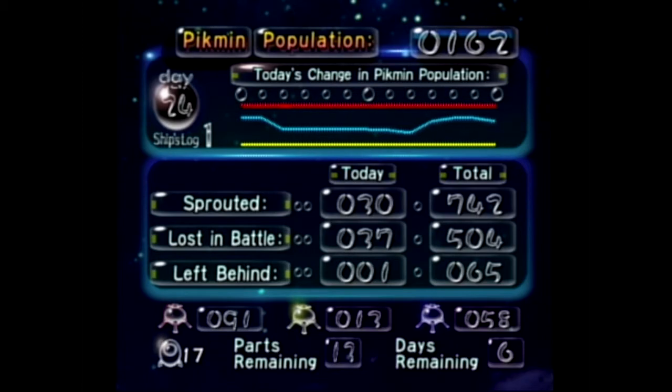The Pikmin are very adorable. Rather silly. All the different colors have unique traits. The red ones have something. They have a nose. The yellow ones have ears, and the blue ones have a mouth.